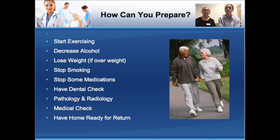You may be asked to stop some of your medications. In particular, they would be those blood thinning medications and some oral diabetic medications you may need to stop prior to coming in for your surgery. Anything that you do need to stop will come from your surgeon, the anaesthetist, or the physician that you're seeing. They're the people that will tell you which ones to stop and when to stop them.